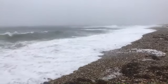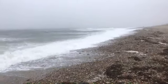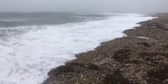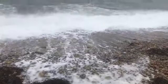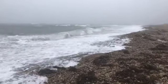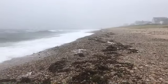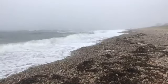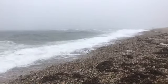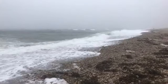Tropical Storm Jose is not going to make landfall. It's about 150 miles south of Nantucket right now. But Cape Cod is certainly going to feel the effects of Jose with significant rain and wind today. Forecasters are calling for sustained winds in the 20s and 30 miles an hour, with gusts as high as 55 miles an hour on the Cape, 60 on Nantucket.